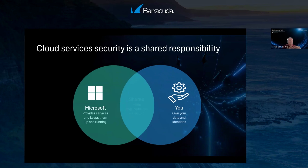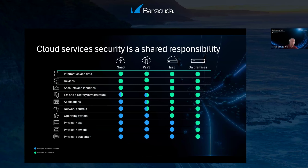I'll explain why. You have Microsoft looking after their services. They keep them up and running. They make sure that you have access when you're allowed access, and you look after your data, your identity. That's called the shared responsibility model. And I'm probably not saying something new because I've heard people banging this drum for years. But it's really important to understand that even if you have a SaaS service, you will have some responsibilities, and usually the data that you put into it is part of that. So here, when we look at Entra ID, the accounts and identities, the devices, information and data, up until logs, are all part of your responsibility.